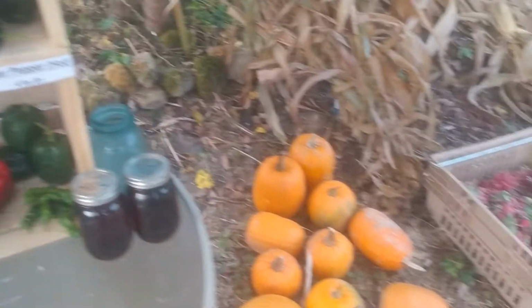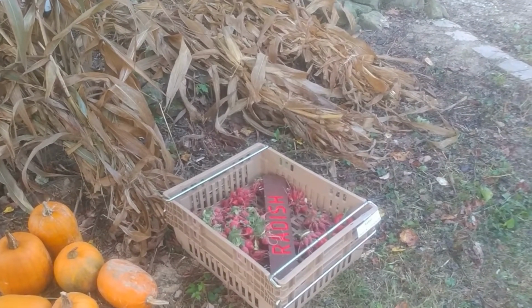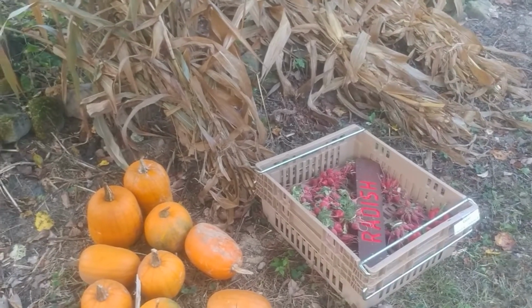So I got pumpkins. I had radish. The radish are still good. I need to do something with them. The leaves have wilted. I need some type of cooler mechanism out here to keep radishes.